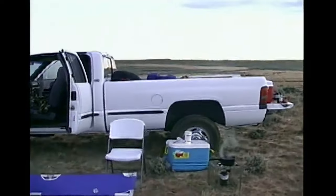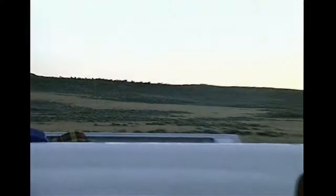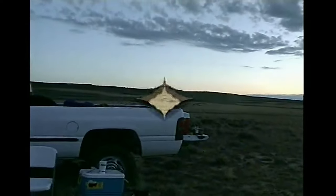Here's Varmint Camp again, coffee going. Tim's still crashed out, of course. Listen to these coyotes out. I love waking up on the prairie.